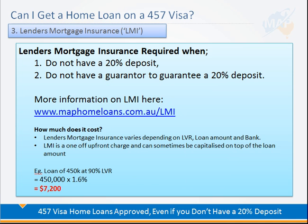On top of your deposit and stamp duty, you require or may require lender's mortgage insurance. As I've noted there, everyone pays lender's mortgage insurance. It's not due to your visa. Everyone pays it if you don't have a 20% deposit or a guarantor for 20% deposit. More information on what mortgage insurance is there at maphomeloans.com.au/LMI. That will give you a quick rundown of what it is.